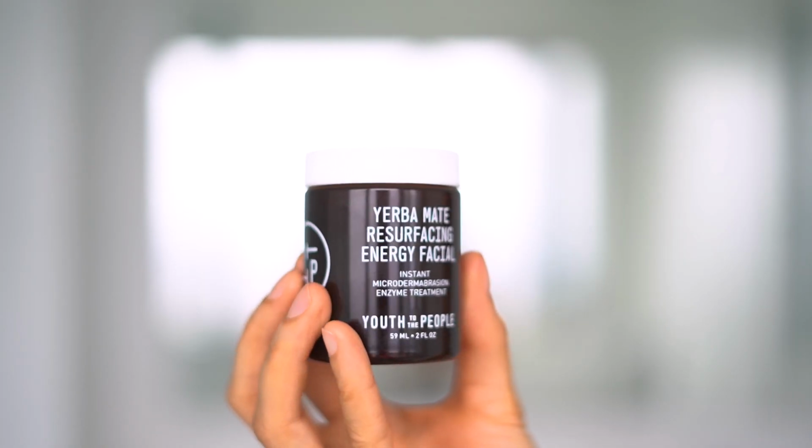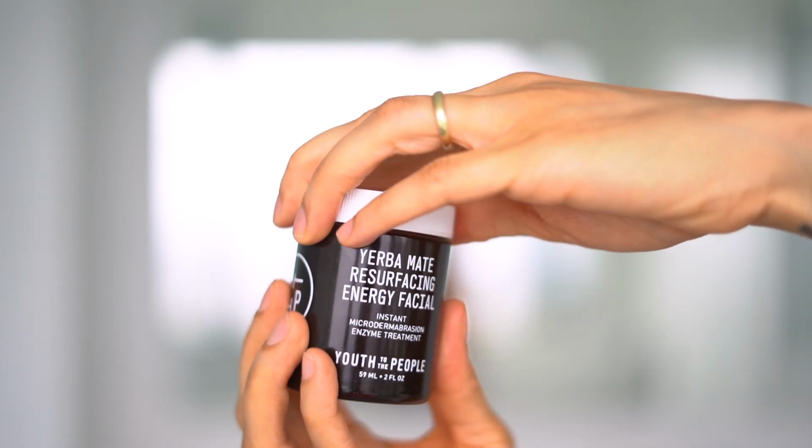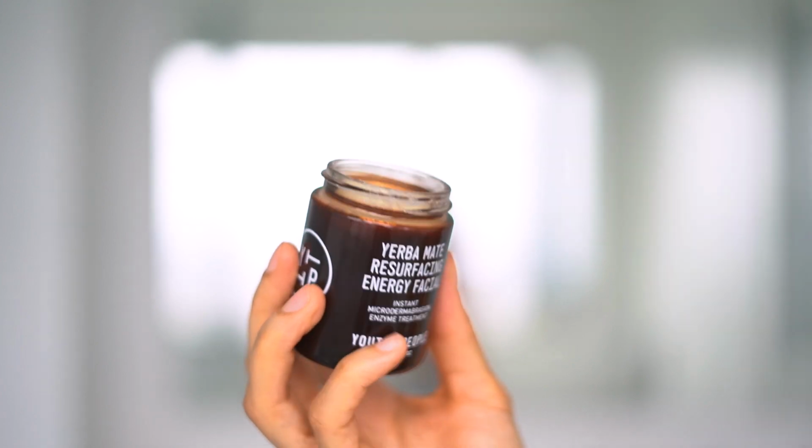So today I have nothing on my eyelashes. We're just gonna go bare, which is actually something that I like to do. I curled my eyelashes this morning. On days when I'm gonna be wearing makeup, I like to exfoliate. This guy right here, the Yerba Mate Resurfacing Energy Facial. It's 3 minutes, it's easy, it's good for sensitive skin, and gives a nice, fresh, clean, crust-free canvas to work on.